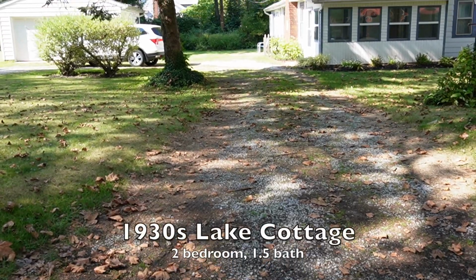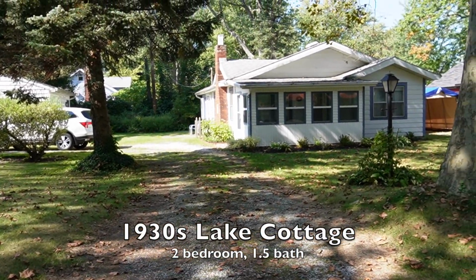So I just pulled into the house. I have the keys. Let's go open the door and see what it looks like. I don't even know if I remember, it's been a while. Before we go inside, let's take a quick look at the outside of the property.